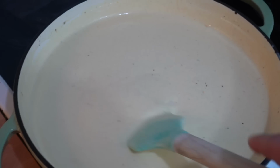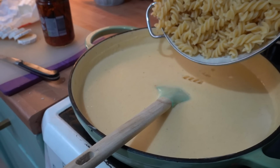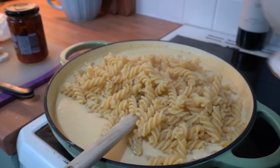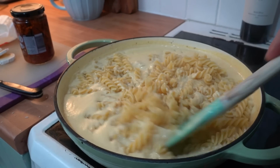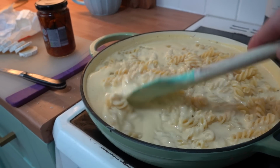Anyway, so you've added all of your grated cheese into the sauce. Now you're going to add your al dente pasta into the cheese sauce. This pot is fantastic. I couldn't live without it. You can do it without this pot, but this pot makes it so easy because you can also put this in the oven afterwards.